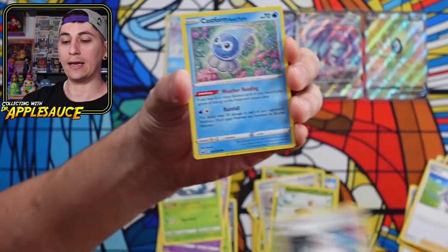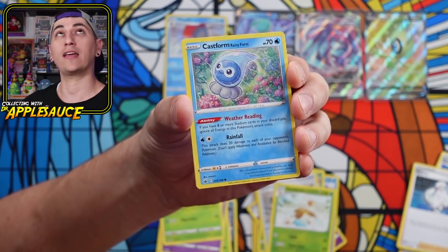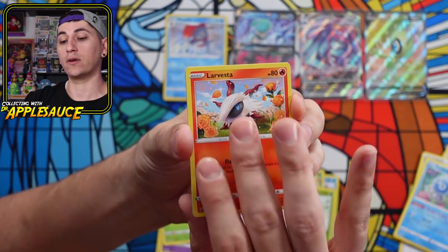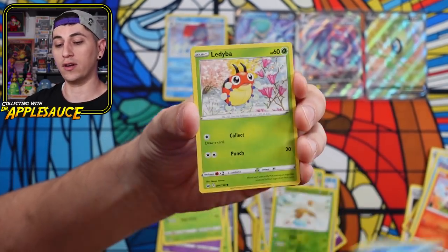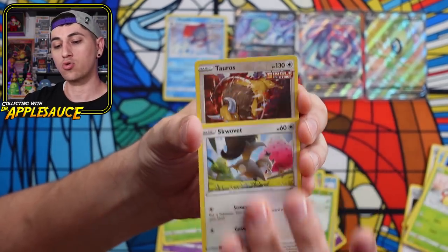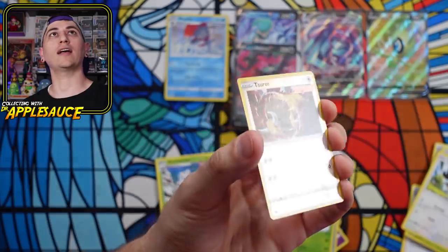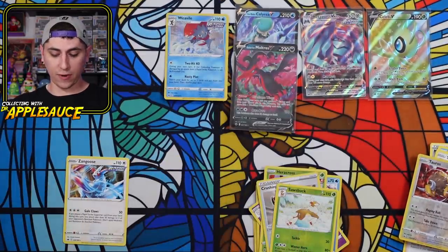Cybold, Melanie, cast form, rainy form. So we had a sunny form, I think, earlier. Larvesta, that's really cool. Excuse me while I nerd out looking at all the different artworks that just look really good. Sobble, Ledyba, Squabbit. There's a really crazy looking Tauros. Check that guy out, man. And a Zangoose. So this is what I was talking about.